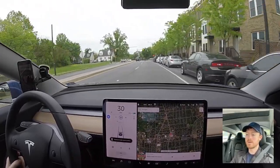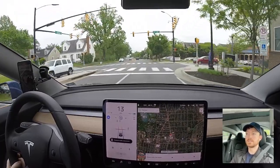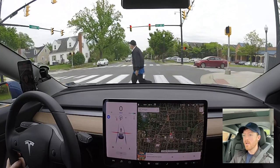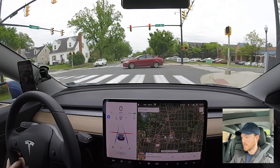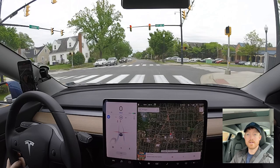Oh, here's one. Oh, there we go. I think that one changed. So that one it had seen green pretty early and I had confirmed and then it turned yellow as we were approaching. It recognized it and then decided to stop.